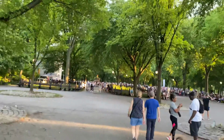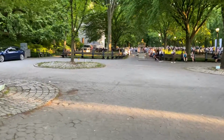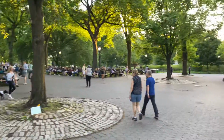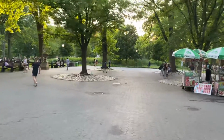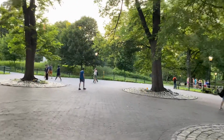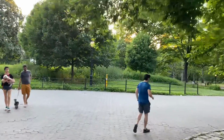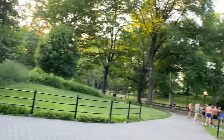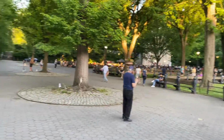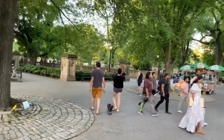In this video, we will be exploring a slightly different area of Central Park. Just off the trail here, during the cut across. Some of you might know this area better than I do.